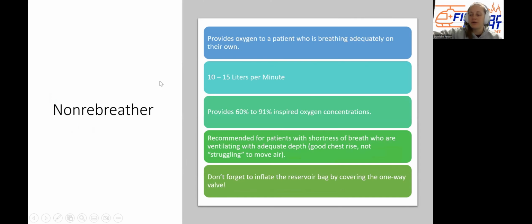Next step up is going to be your non-rebreather. So for the non-rebreather, this is for somebody who's, again, still breathing adequately on their own. It's not going to do anything to help them ventilate. All it's going to do is help with respiration by giving them more oxygen each time they breathe in. It's not going to help with actual breathing. It's not going to help move air at all. It's just going to give them a higher concentration of oxygen.